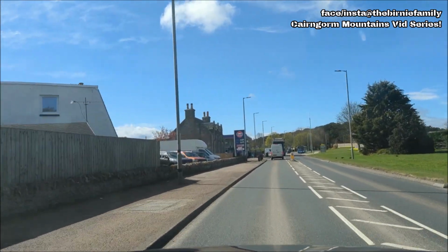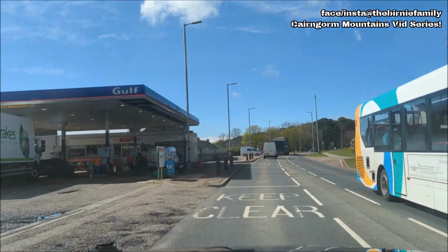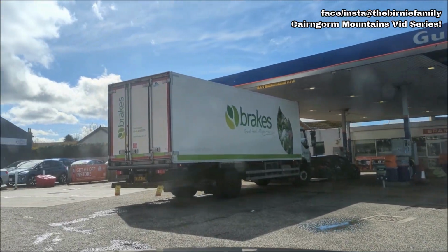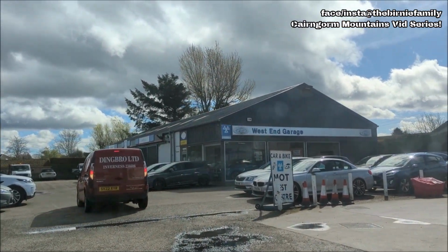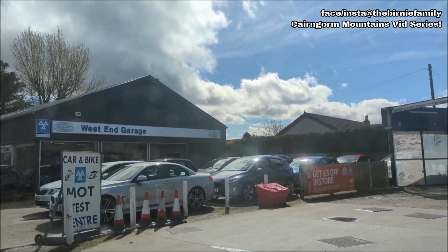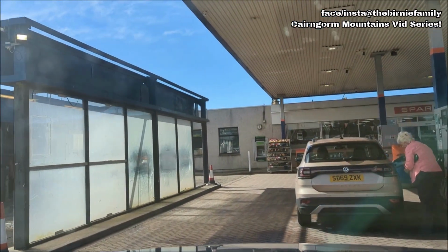And so we're just going to stop quick for diesel. Oh, look at that, £1.54 now. Remember at one point it was £2.07? Now it's like £1.50. So we'll just have to pull in here. It's a tight one, but we'll be okay.